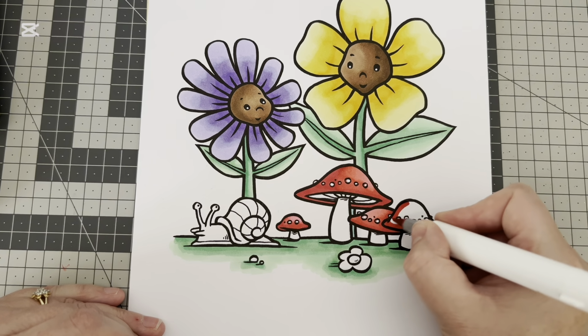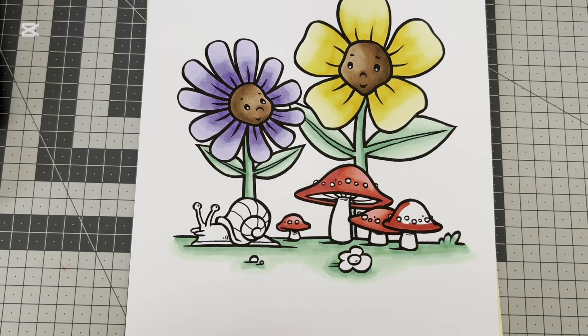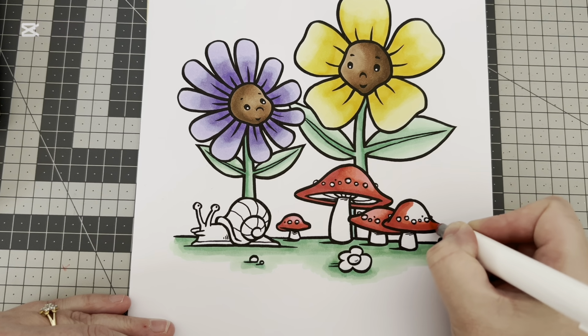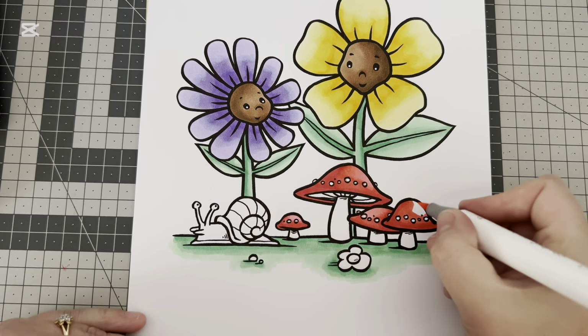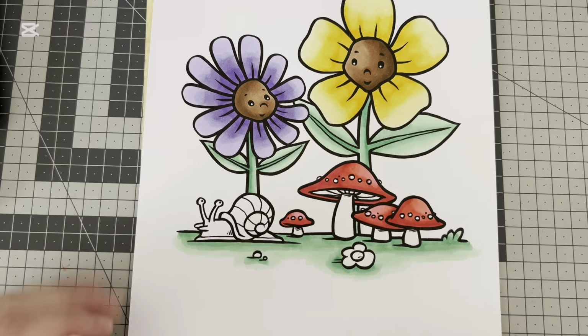We'll put the shade on this side. Again, keeping everything fairly simple and quick and easy. Nothing incredibly difficult or astounding here. It's very simple colouring, but it's effective. I think it looks good.